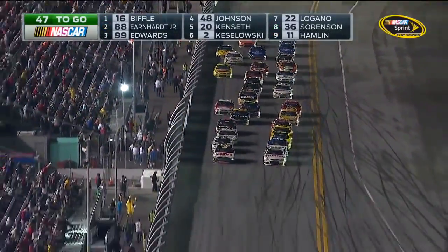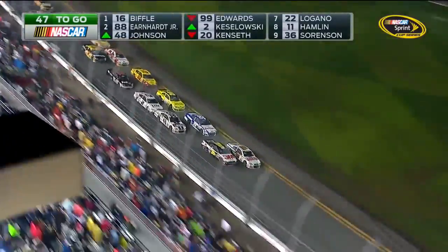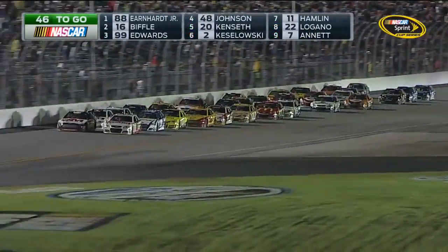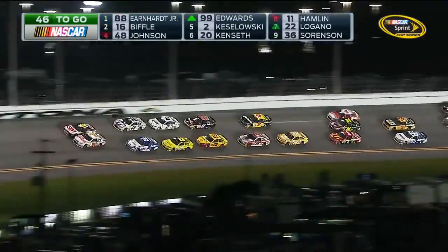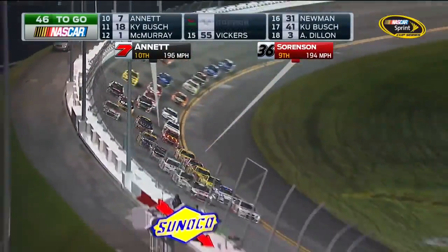Tires versus track position. Both of Tommy Baldwin's cars in the top 10. He got a top 10 finish last year here. Reed Sorenson and Michael Annett, 9th and 10th. But boy, they've got work to do. Biffle, Earnhardt, Johnson, Edwards, Keselowski, the front 5. Yeah, Michael Annett and Reed Sorenson are side by side. You see them back there on the 5th row, just in front of Kyle Busch in that 18.